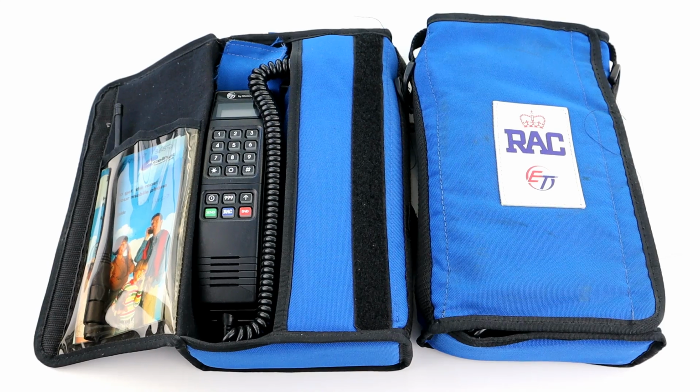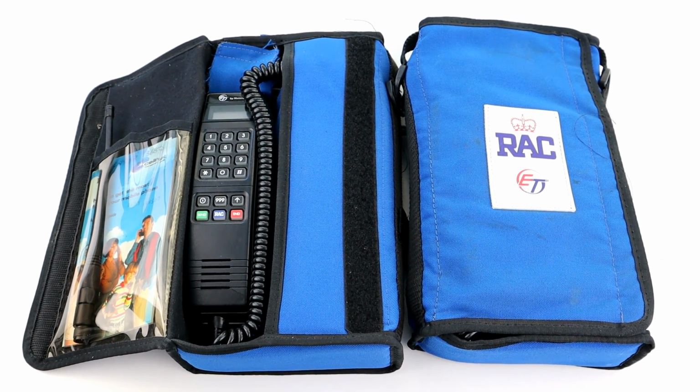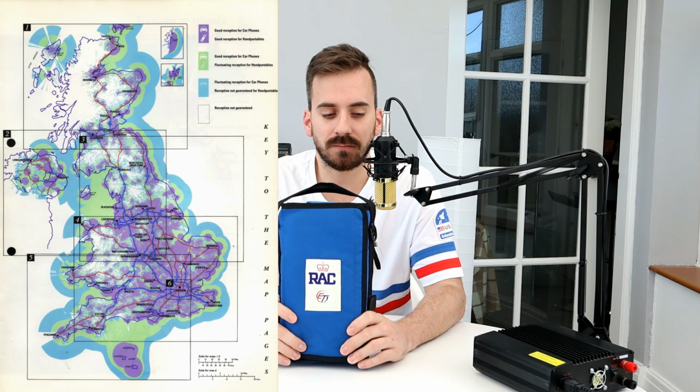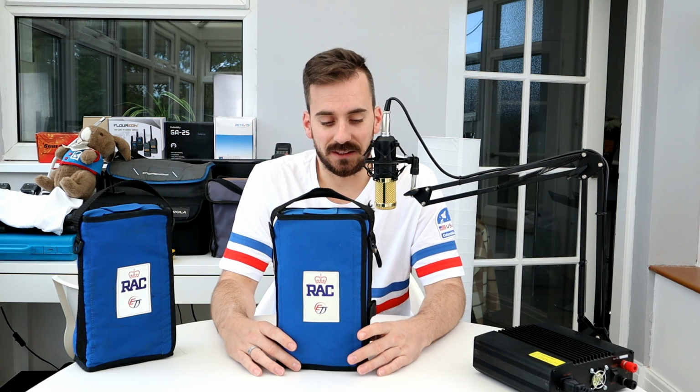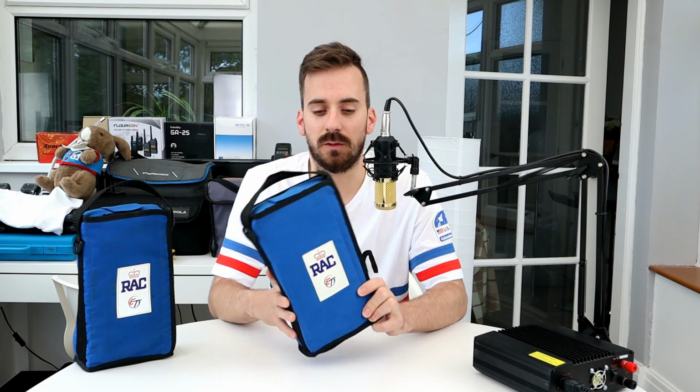This was a mobile emergency phone that ran on the ETACS network, which was the old analog network on Cellnet, and you'd keep this in the boot of your car, and should you break down, you had a mobile phone there ready, which had a battery pack or plugged into a 12-volt cigarette lighter, and you could phone the emergency services. So it had a dedicated 999 button, or phone the RAC, and it had a dedicated button programmed for that as well. So basically like a speed dial to the RAC, and then they would come and rescue you.